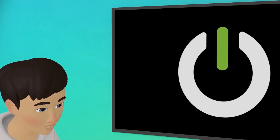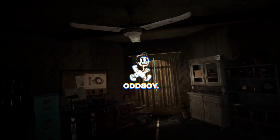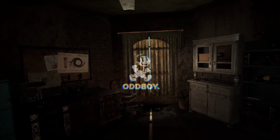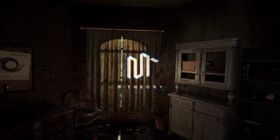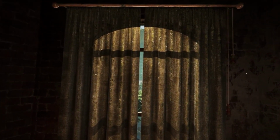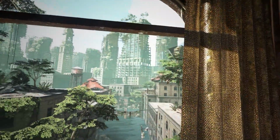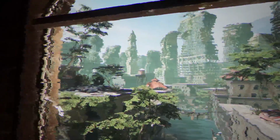But let's move on to reviews. I'm going to start with Wanderer, which is an escape room game, sort of an adventure puzzler type deal. Actually, ironically enough, it hides the fact it's an escape room pretty well, I think. Developed by Oddboy and M-Theory. We've been waiting for this one for quite a while. It first announced like a year ago, and visually the game is very impressive. So I think a lot of us were like, oh, where did this come from?